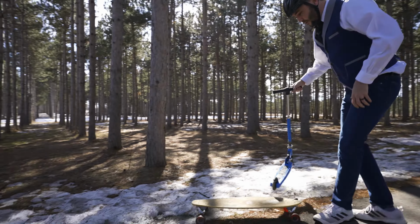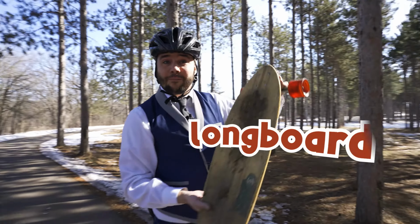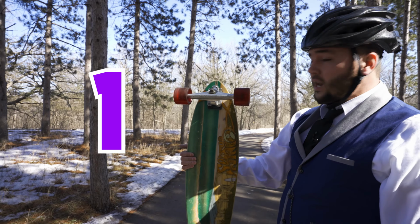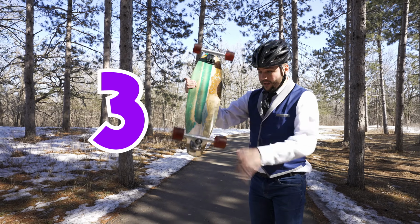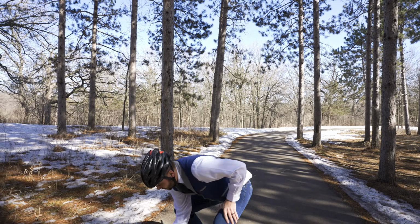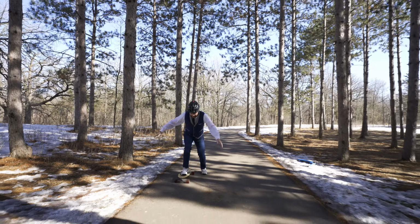Look at this. We have another thing with wheels. This is called a skateboard. More accurately, it's a longboard because it's so long. How many wheels do we have here? One, two, three, and four. That's right, we have four wheels. We're gonna ride this thing, set it on the ground. We're gonna put one foot here. We gotta practice our balance. I'm gonna push with my other foot.